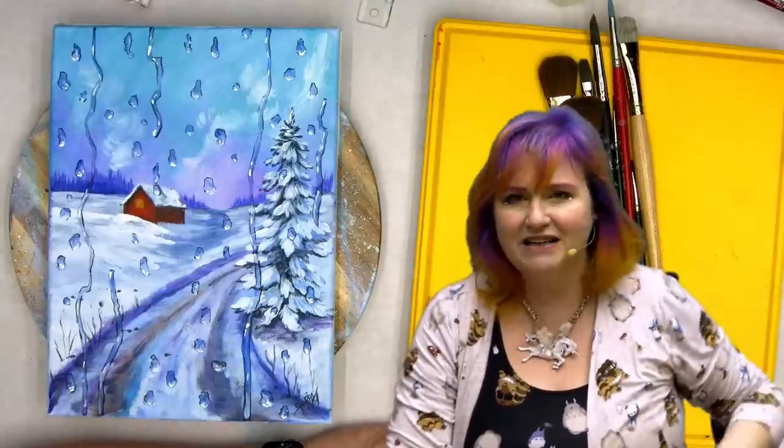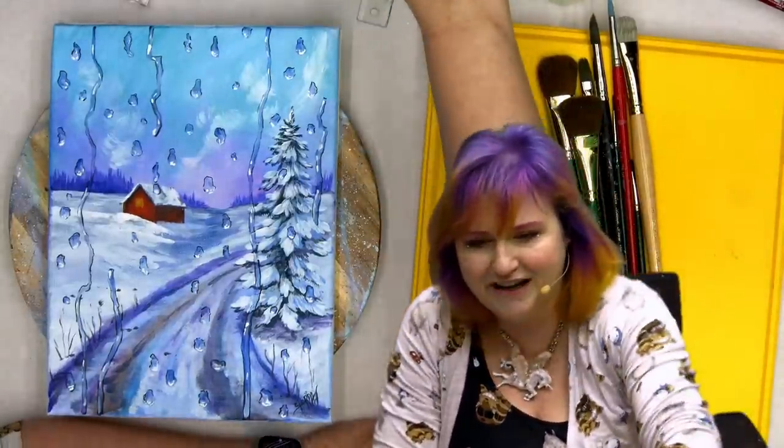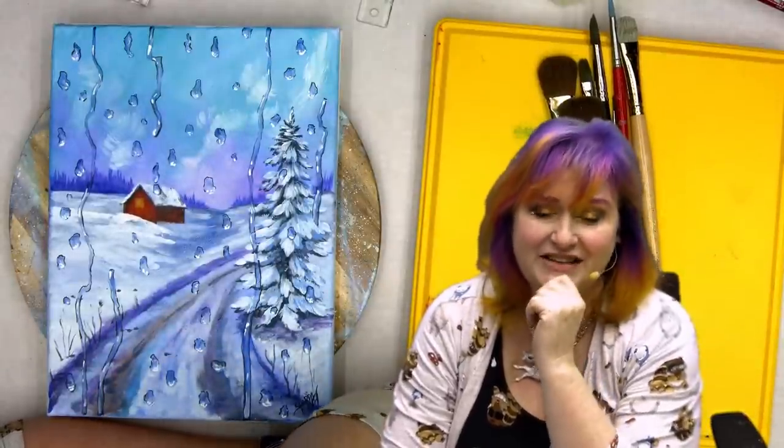You're just much better artists than this. I don't know. Get somebody to donate stuff to you. You deserve it. You're so good. Copy paper's only getting you so far. That's right. It's not the right weight. Doesn't have a good tooth.